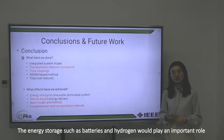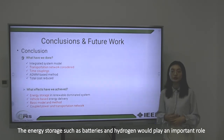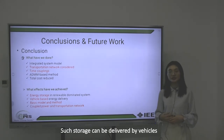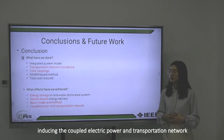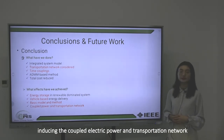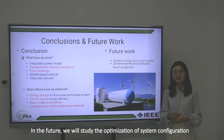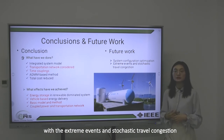Energy storage such as batteries and hydrogen would play an important role in the renewable-dominated power system. Such storage can be delivered by vehicles, inducing the coupled electric power and transportation network. In the future, we will study the optimization of system configuration with extreme event and stochastic travel congestion.